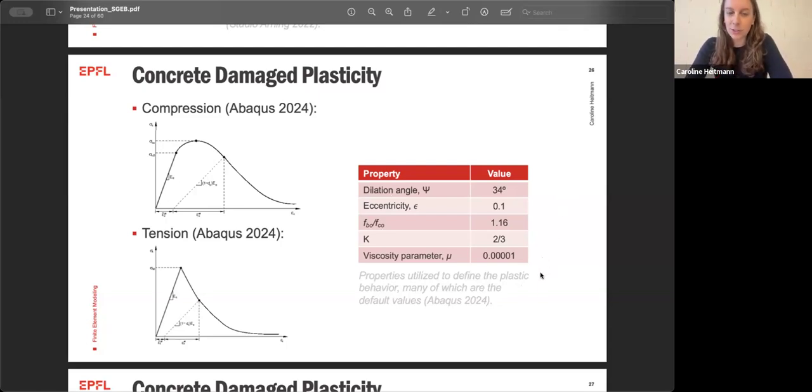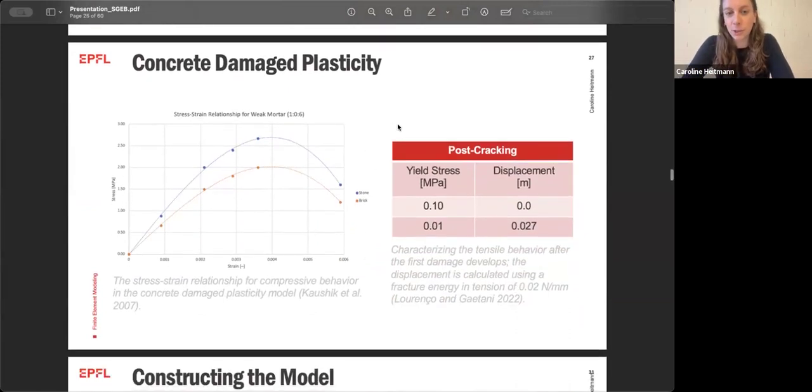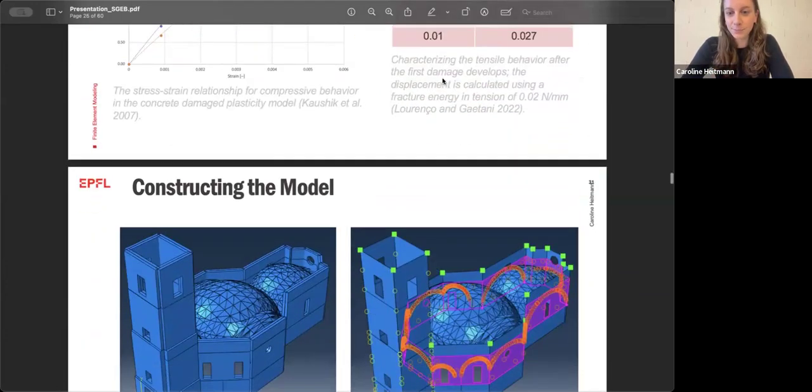And these properties I found throughout my thesis were very sensitive in the software. So it's super important to really calibrate your model well and identify some of the sticking points of this rather important material law. As I mentioned, with tensile behavior in particular, I used the stress strain relationship for a weak mortar and then used fracture energy to calculate my displacement at the yield stress for a post-cracking mechanism.